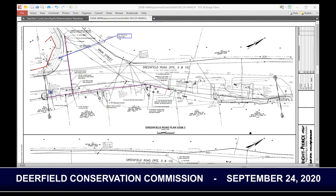Okay, again over here we have, in the top left, the wetlands, those are the wetlands that are on the west side of the road. This is where Old Main Street comes in. And the wetlands is the red line there.